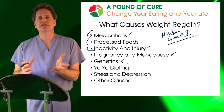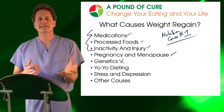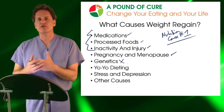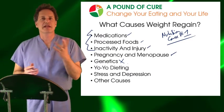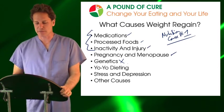Genetics is something that kind of comes off the table initially, but what we find is that there's a variance in the genetic response to surgery. Some people have a really strong and positive response to surgery. Other people have not so positive. Those patients who have a great initial response will be more resistant to weight regain than someone who has an average or below average weight loss response.